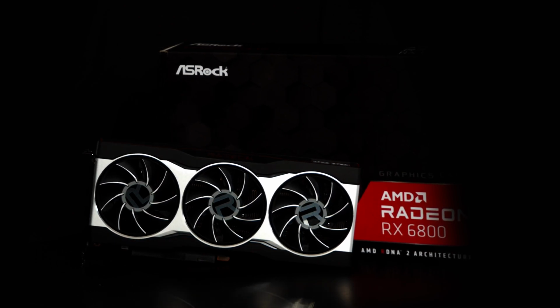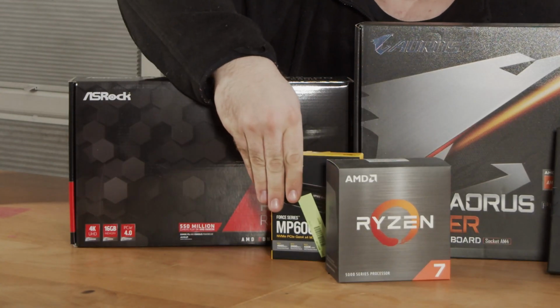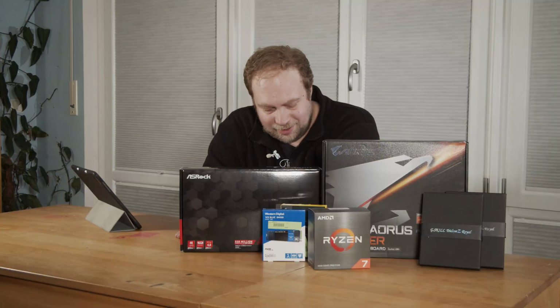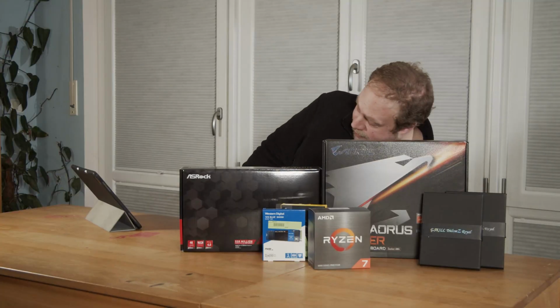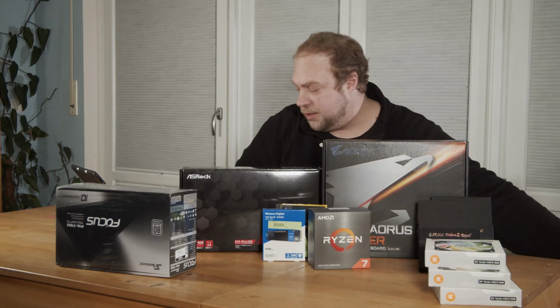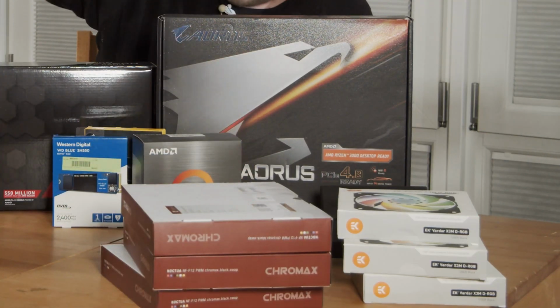But let's return to the build. For storage, we're going to have a selection of NVMe, PCIe 3 and PCIe 4 drives for a total of 1.5 terabytes. And finally, we do have a power supply, some fans, more fans.